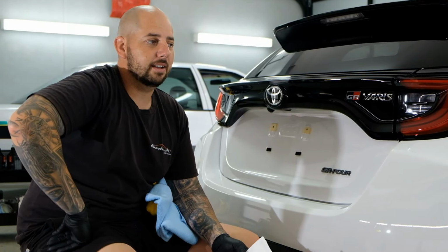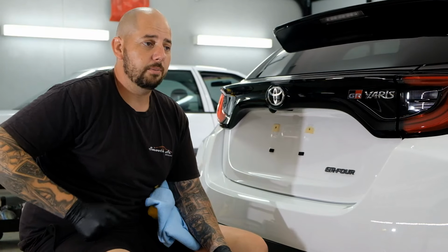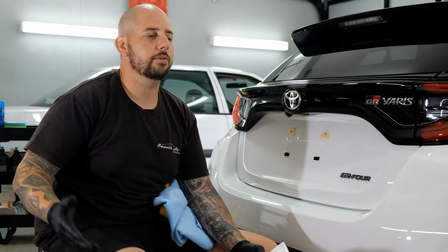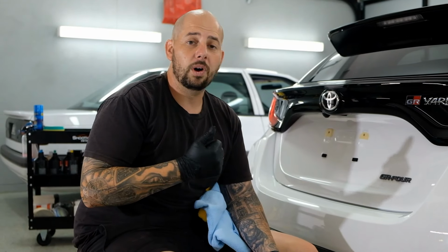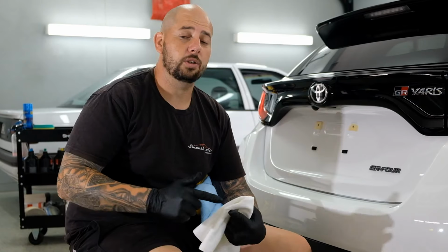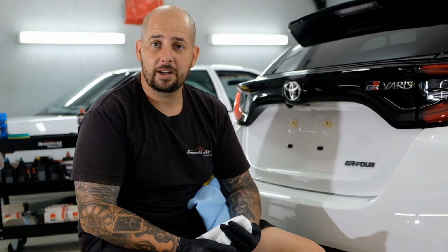So that's some of the things that it protects from, and then obviously you've got your hydrophobic effect. So water and stuff like that's not going to sit on the paint. If you were to go through mud and dirt, it's not just going to sit on your paint and stay there. It's going to run off. It's going to lower maintenance, as in cleaning time. So it's a lot easier to wash the car, a lot easier to dry the car, a lot easier to gurney dirt off the car.